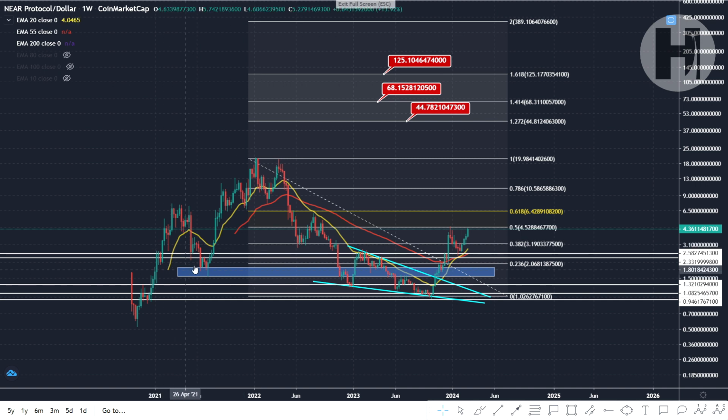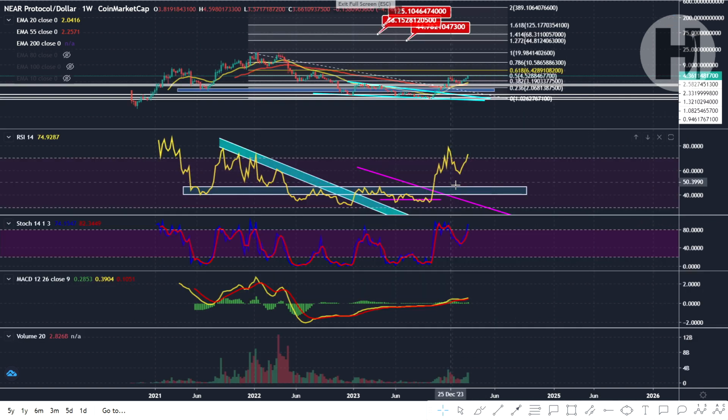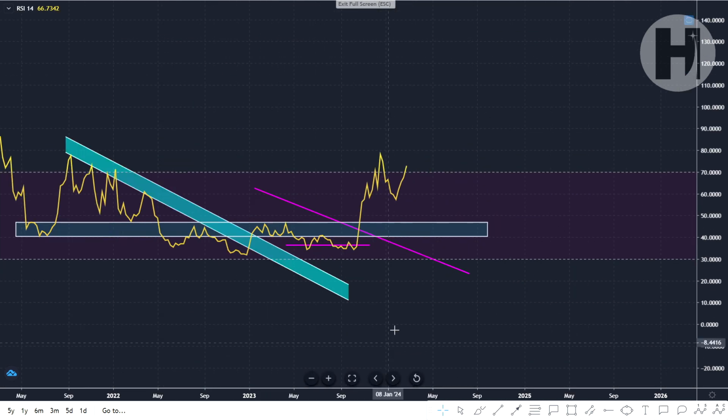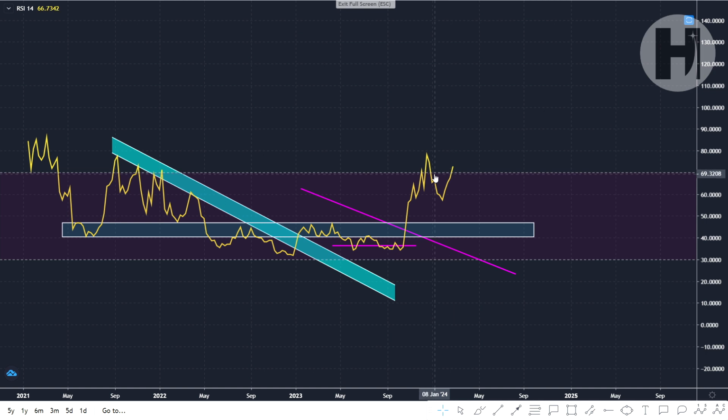And Near Protocol essentially hasn't seen a bear market before, right? We just went through the first bear market, and now we're properly getting into a bull market. So this time around, things should be even more bullish. There is a lot of funding behind Near Protocol, so I have no doubts they're going to be doing really, really well.